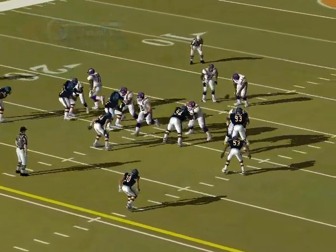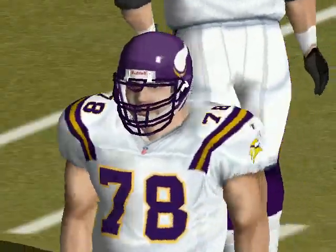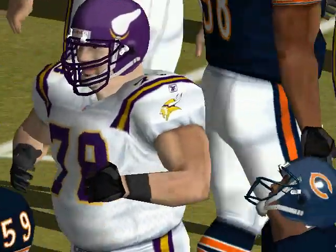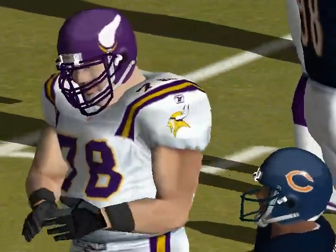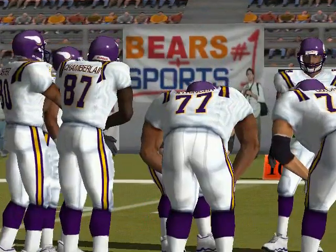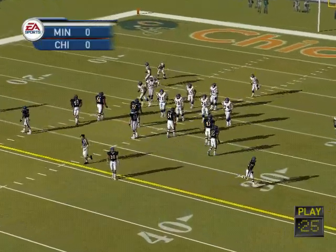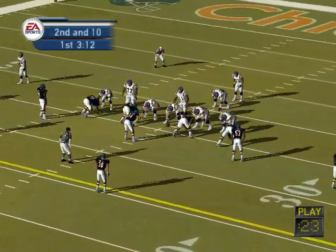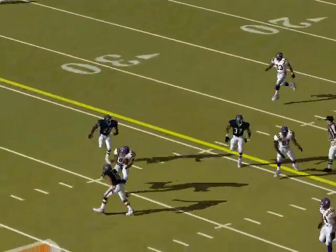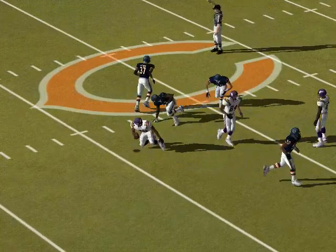And 10. They're blitzing. Bennett tucks it away. Holdman stops the play in the backfield. Not much there. Back to pass. With the pass. Carter with the reception. Brown with the takedown at the 48.